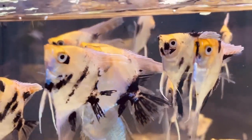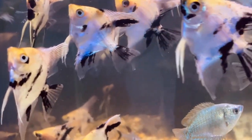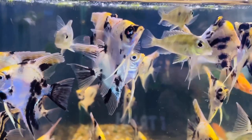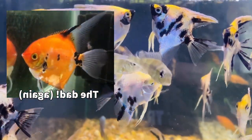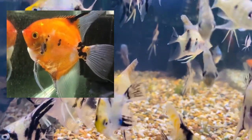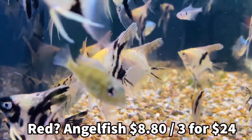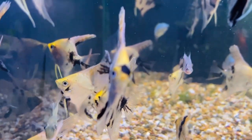And these are the angelfish from Kirk. Here is Kurt, that is Kirk right there. A cross between the red angel, which is that one there, and a black angel. So not too sure what color they're gonna be, but half his fry were black and then the other half looked like these guys. So these ones should develop some nice red on them. They've already got like an orangey tinge to their noses. So all going well, in 6 months or so, they're gonna go red. But they're only $8.80 each, or free for 24? Yes, that's right, free for 24. But yeah, very cool little angelfish.